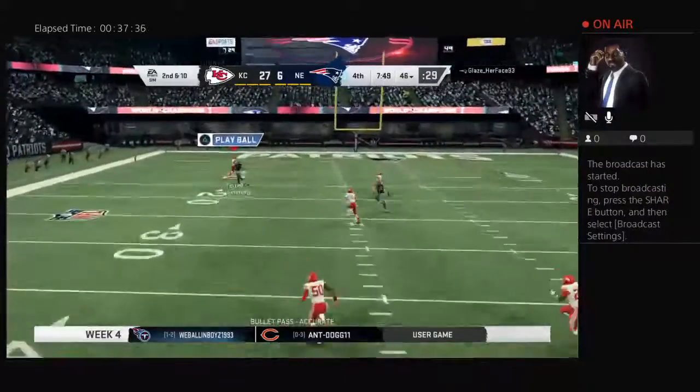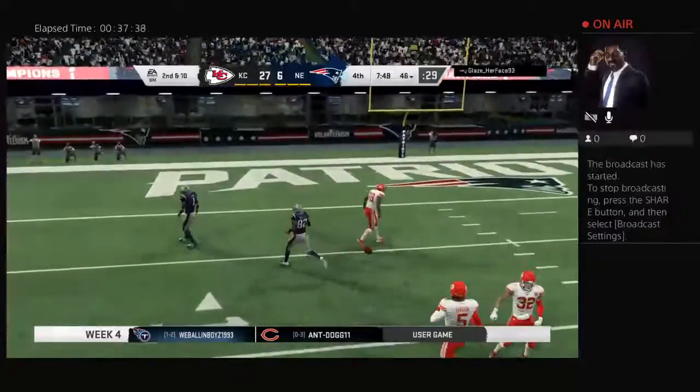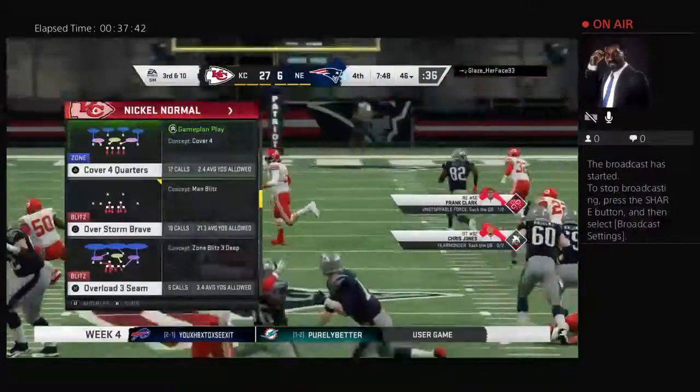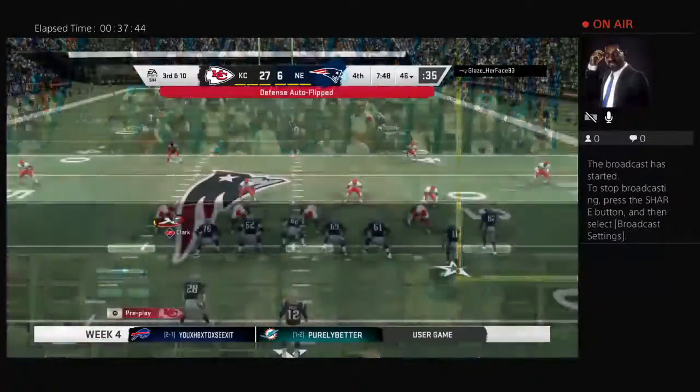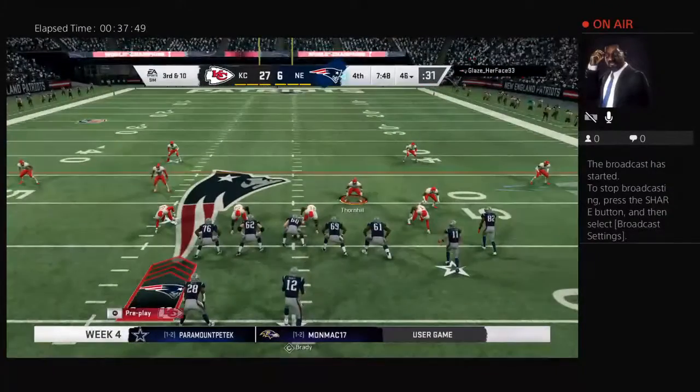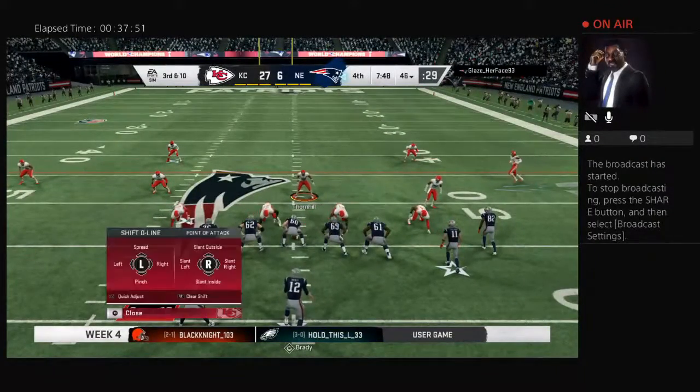He's going to air one out. Oh, the rookie nearly had the pick. Probably should have had it. 3rd down now. New England on 3rd down. They've hit it 50%, 3 of 6 to this point. This is 3rd and 10.